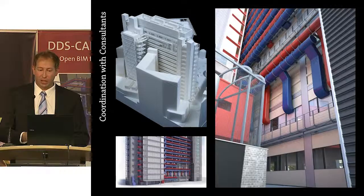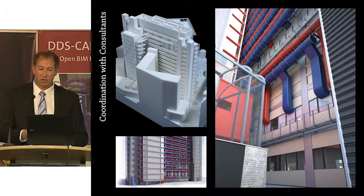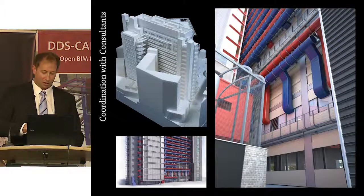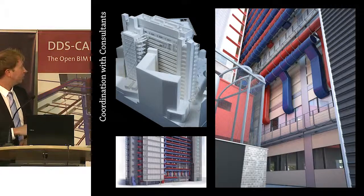At the back of the building, it had to have a soft link with the existing Guy's and St Thomas' Hospital, and this is a 3D printed model that came straight from our BIM data, and the gap between the existing hospital and the new hospital is just 500 millimeters at the back. You can see that gap over here as well.